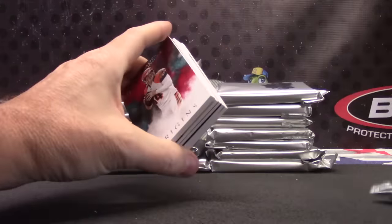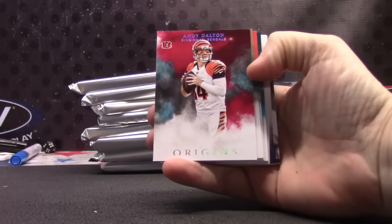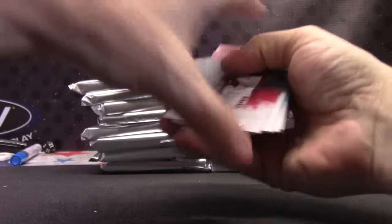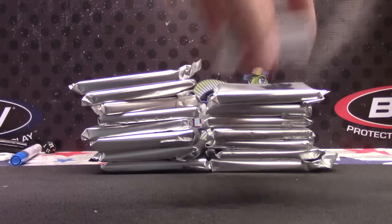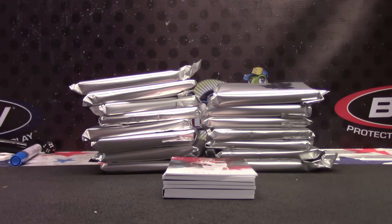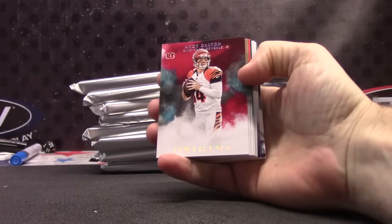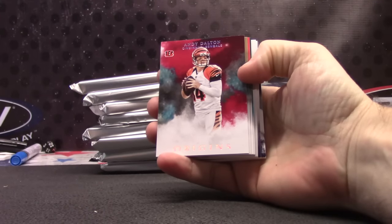I gotta remember what all teams I pulled out of this thing. Just gonna try to pull them as we go along. Hang on 1 second. I think I can alphabetize this thing. Where's the ABC? Oh, there it is. Okay. Got it. So let's see. Bucks, Cardinals, Colts, Falcons, Jags, Lions, Panthers, Steelers.